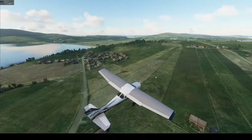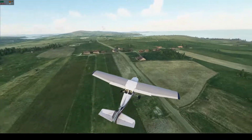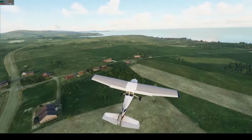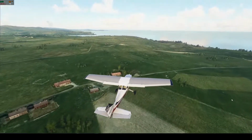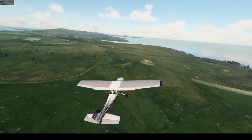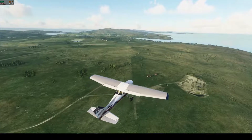So I don't know how these houses look, representative at all or not. I think they have generic sort of what they perceive to be English style housing, or UK style housing. Sorry for those Scots watching. But yeah, this is the representation at the moment of the Shetland Isles.